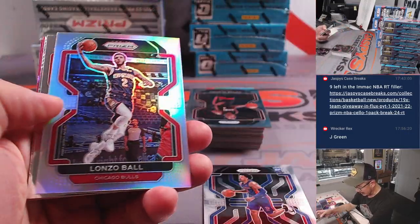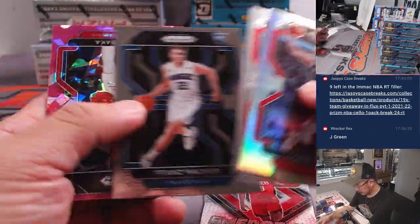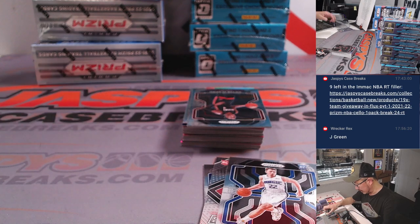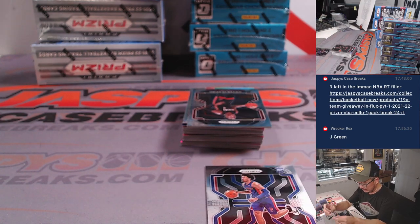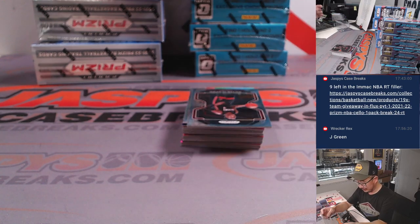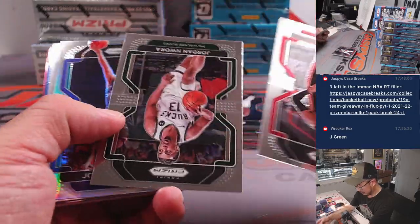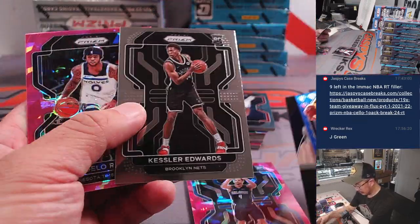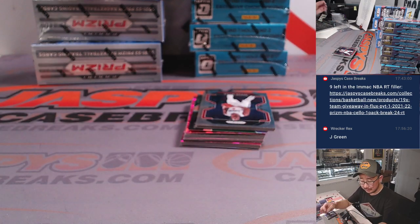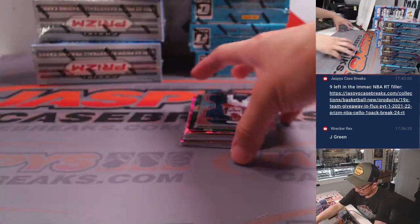There's a base Cade Cunningham. Talking about Jalen Green right there, Franz Wagner. But we don't want inserts. We don't want base. Let's get some parallels out of these mega boxes. That's the whole point of these mega boxes. All right, how about the Jalen Suggs? All right. Tristan with the Magic. Maybe we're heating up a little bit here.